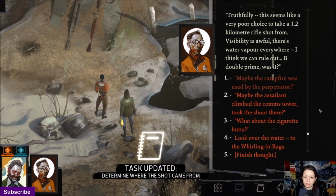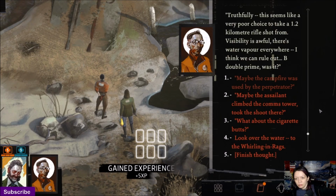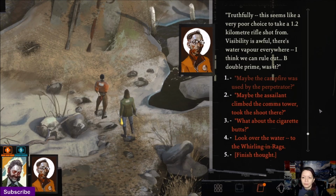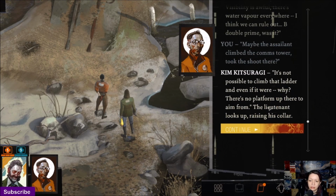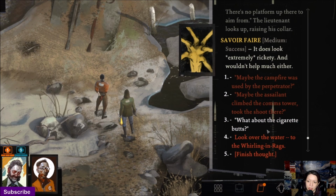He looks around. Truthfully, this seems like a very poor choice to take a 1.2 kilometer rifle shot from. Visibility is awful. There's water vapor everywhere. Mm-hmm. I think we can rule out the campfire. Maybe the assailant climbed the comms tower, took the shot there. It's not possible to climb that ladder. And even if it were, why? There's no platform up there to aim from. Oh. Well, at least one of us has basic logic. The lieutenant looks up, raising his collar. It does look extremely rickety, and wouldn't help much either.